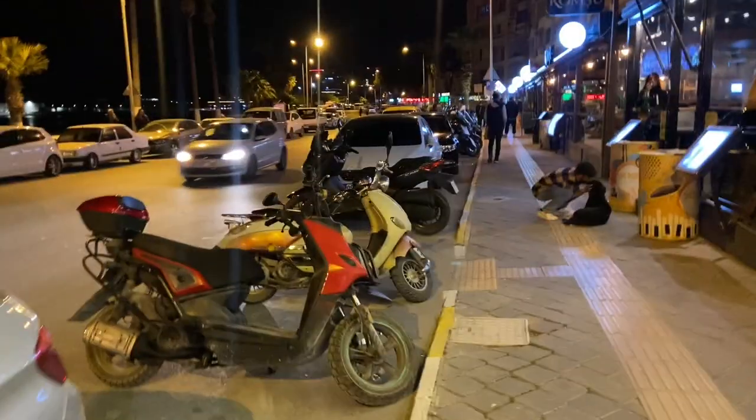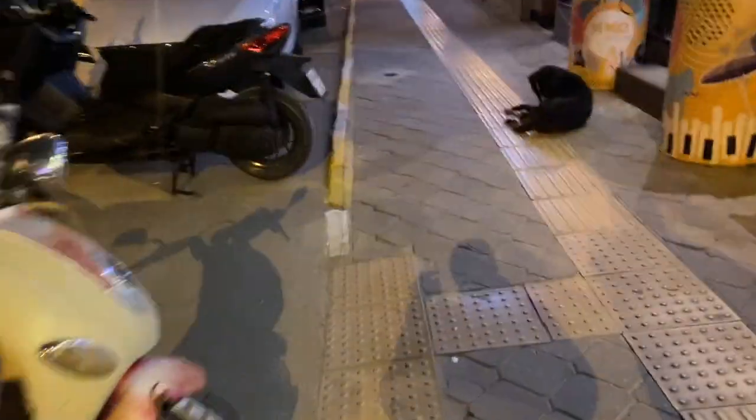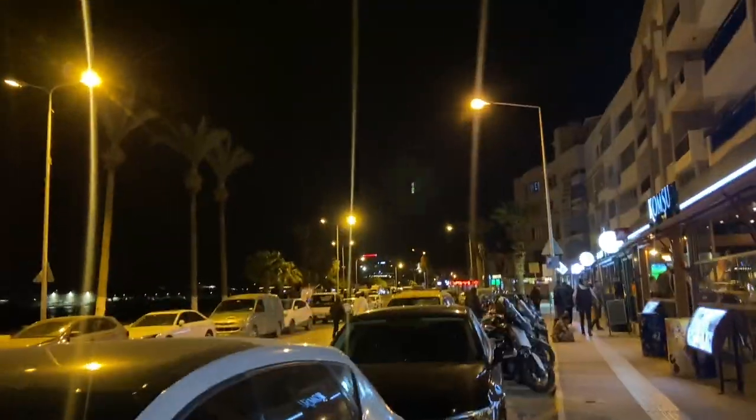In my balcony. Hey, I feel like I'm in Colombia. This is the strip. These are always the stray dogs, they're chilling. But this is the strip of Izmir, and it is quite nice. I think it looks cuter than Istanbul.